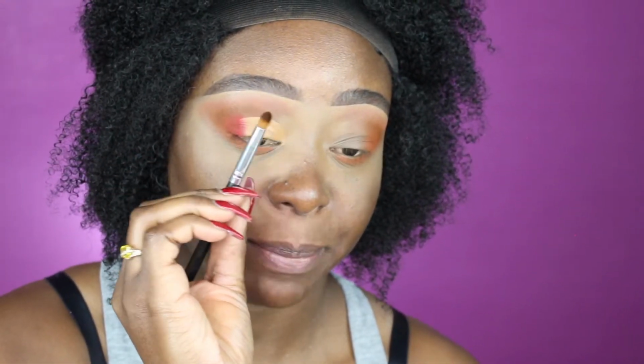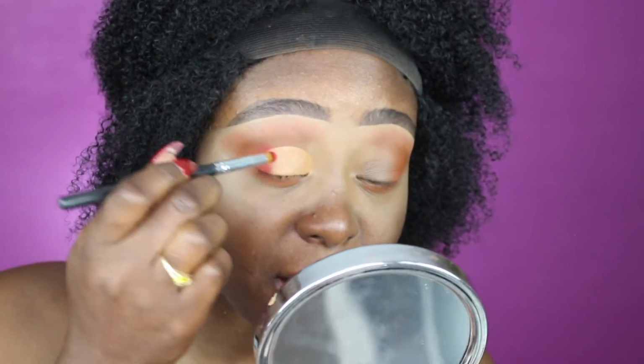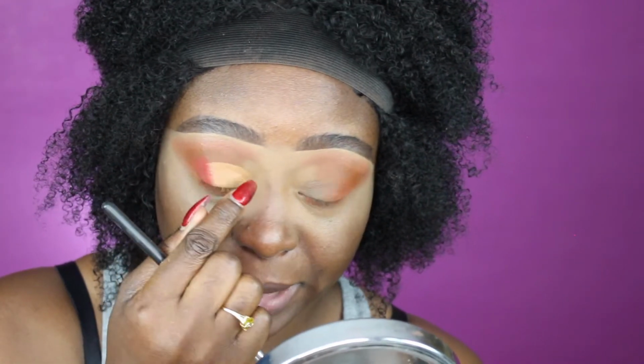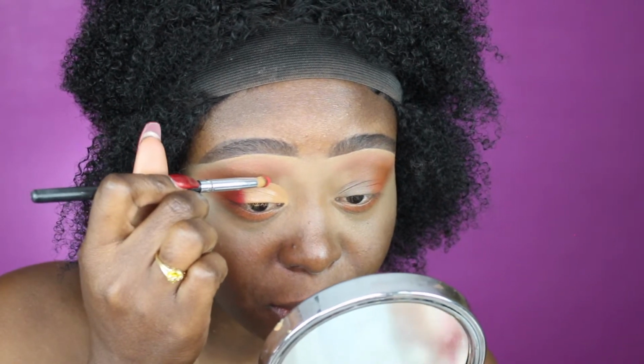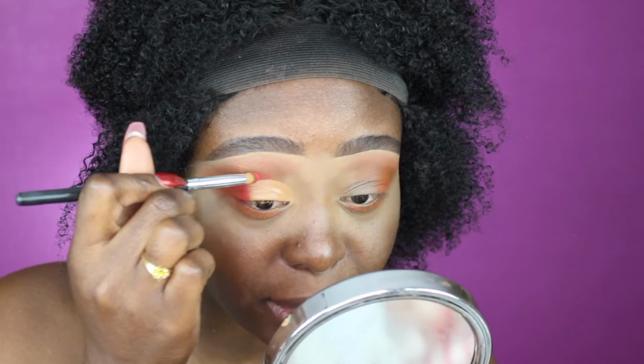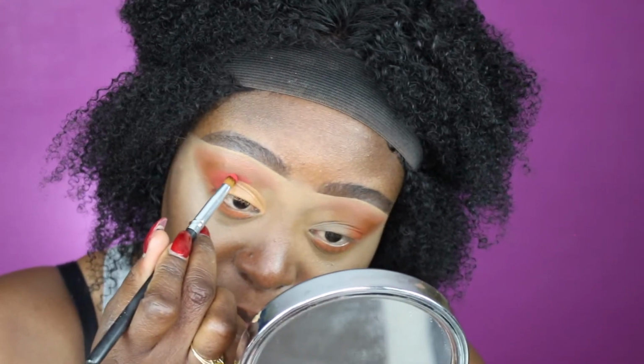Okay, so with a pencil brush, I'm gonna go back into Heart On, and I'm gonna take that just to clean up the top part. Not really clean it up, but I want Heart On to blend with the other one. So I'm just gonna go up top and just pat it on first. Hopefully it looks good.